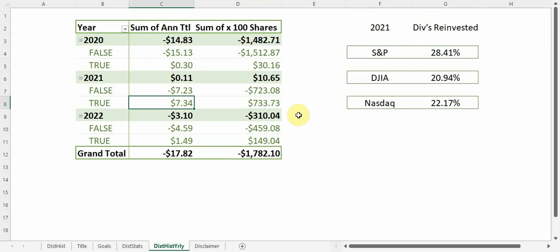Having said all of that, and aside from all of that, the most important point I want to make about this graphic is that despite a market crash in 2020 and a bear market in 2022, and even a rally in 2021, closed-end fund mastery qualifying funds have consistently outperformed.